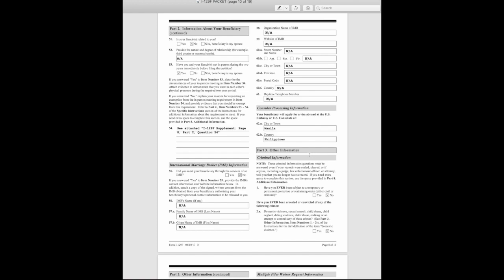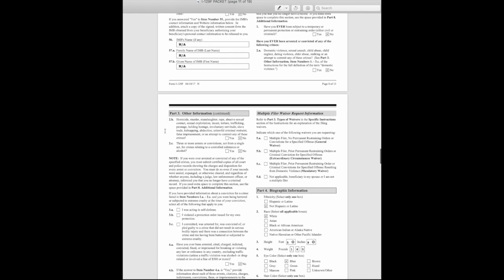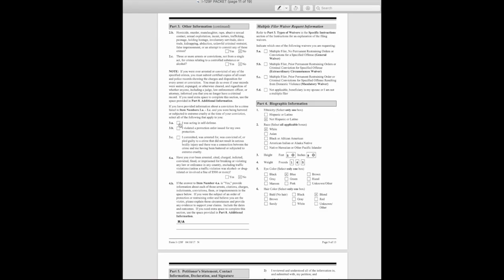Part 3, other information. Criminal information. Again, guys, this criminal information is about the U.S. petitioner's criminal records. Just read the questions here, but for my fiancé or husband, he answered no at every item in this section. So 3A, 3B, 3C here, we did not cross. Then 4A, no. If you answered item 4A yes, so this one is not applicable. Multiple filer waiver request information, this one is not applicable for us or for him. So we didn't put an X on the box.